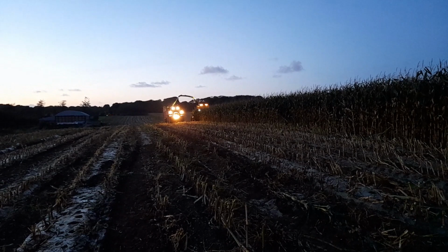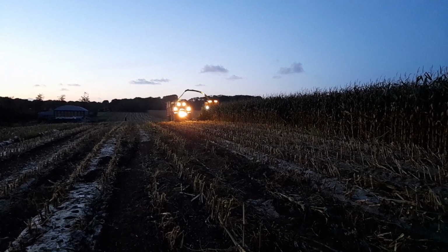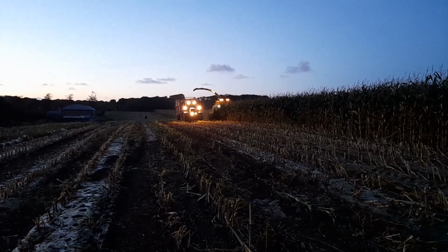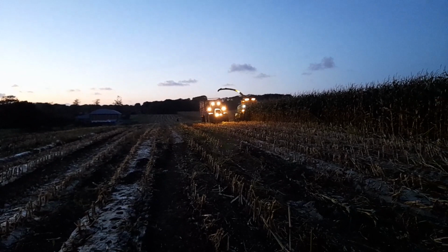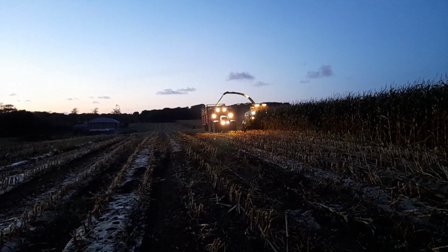I think this is a trailer this time. It looks to be like a Valtra. She's blocked, lads. It's a fierce heavy crop. We had a very, very good summer this year here in Ireland in 2021. So everything grew absolutely mad.